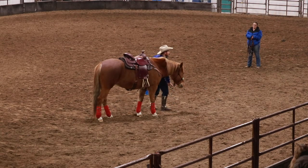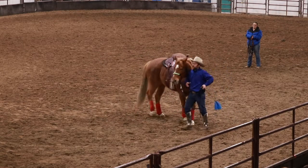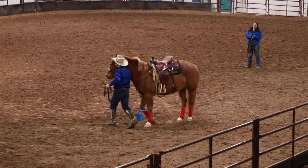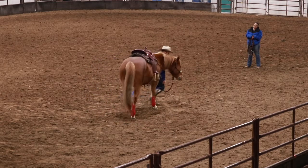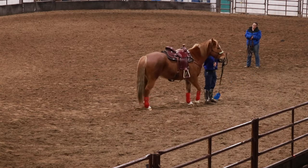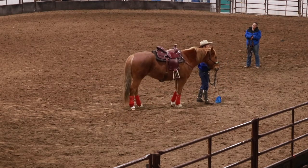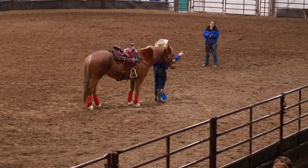Okay. Now we want to start talking to that shoulder. So instead of going directly at the shoulder, I just want to walk in such a way where she starts to actually move. That's it. I feel the shoulder go and I soften. Good. And now stop. And soften. Good. So what I'm doing is I'm showing you all the various ways.